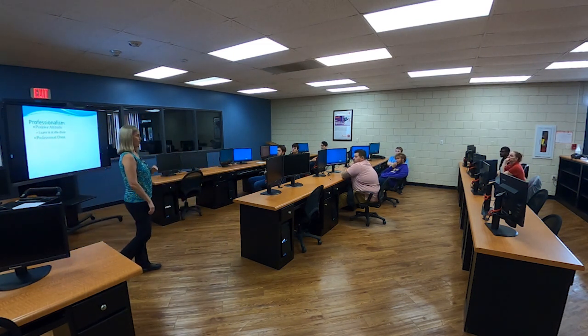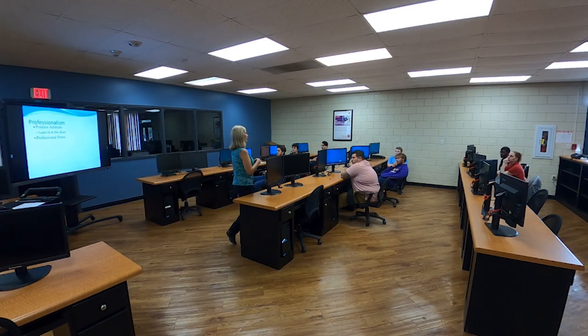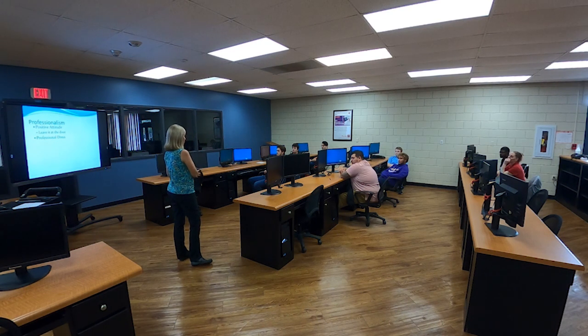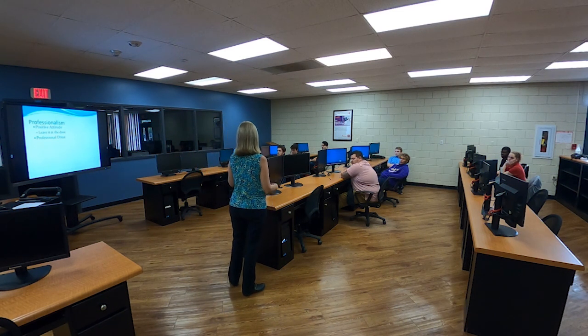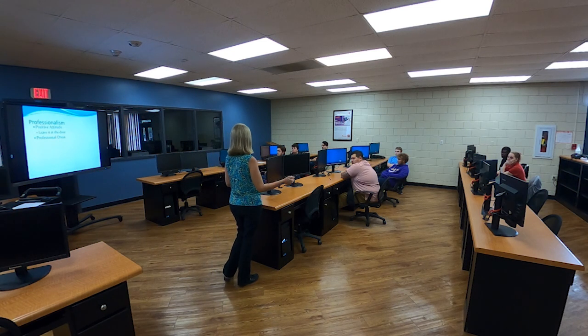Professional dress. So we said that was kind of a no-brainer, professional dress, professionalism. But professional dress takes on many different forms. It can be the suit and tie with the dress shoes. It can be just a nice button-up shirt with a nice pair of pants. It can be just a polo collared shirt with a pair of khakis. It kind of depends on the job you're in as to what the professional dress for that job is.